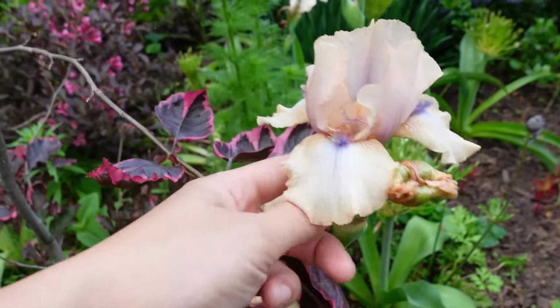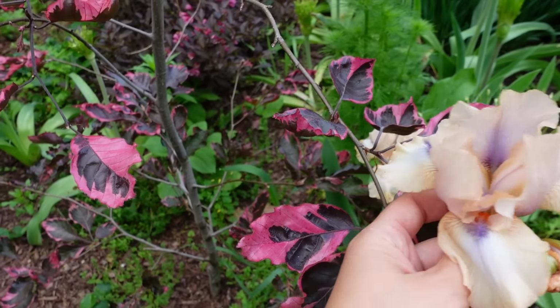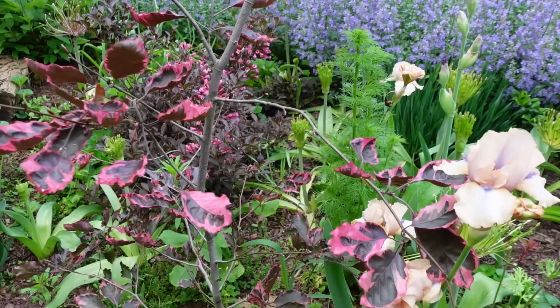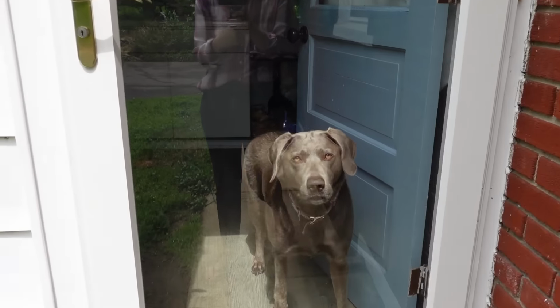And here's some more of that Concertina over in the driveway garden. Doesn't it look awesome right next to this tricolor beech? All right, now we better get to planting. Okay, Grace, here I come. Yeah, you can come out.